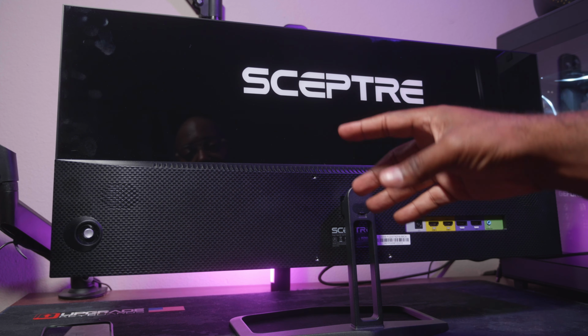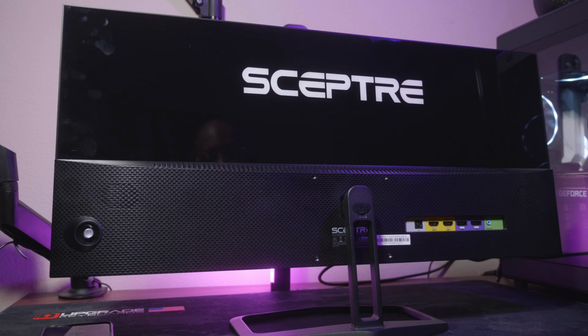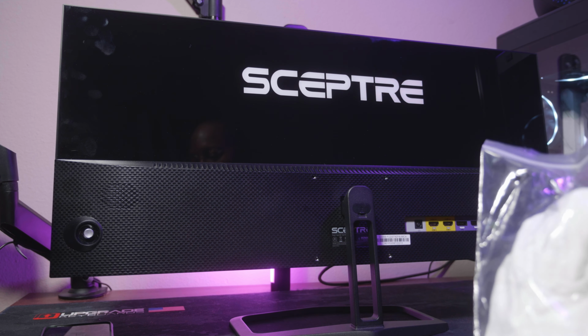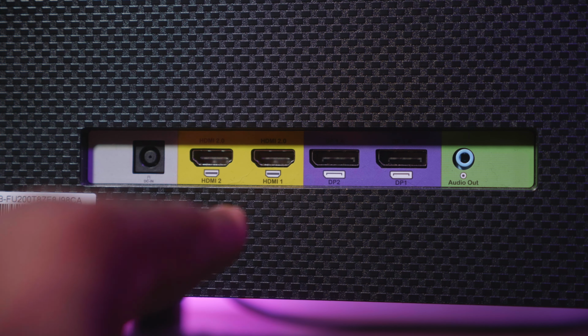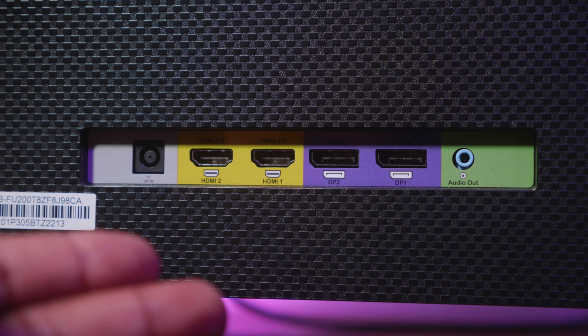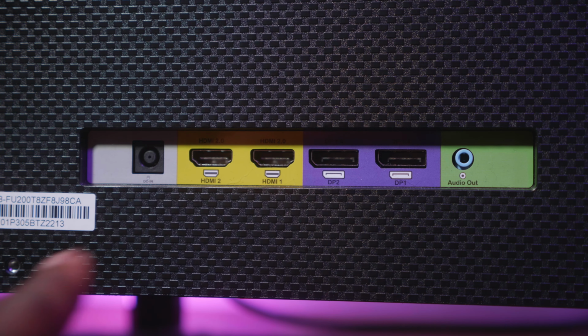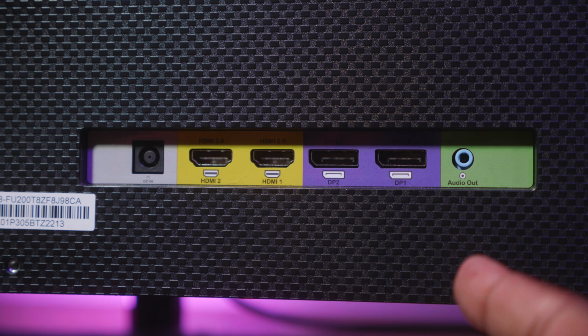I don't know if you could tell, but the back of this is a glossy material, so they actually give you some white gloves. So if you see any smudges, that's because these gloves are still in the bag. Now, your IO here is pretty standard. You have two HDMI ports. Both of these are 2.0, so you're not getting that 2.1. And these are DisplayPort 1.4. It's 2024. I would love to see upgraded ports, but for 1080p, this would be more than enough. You also have your power and you have an audio out.